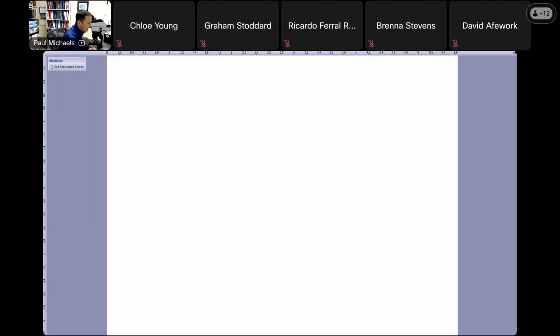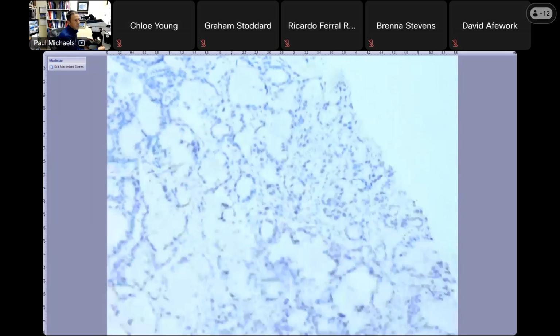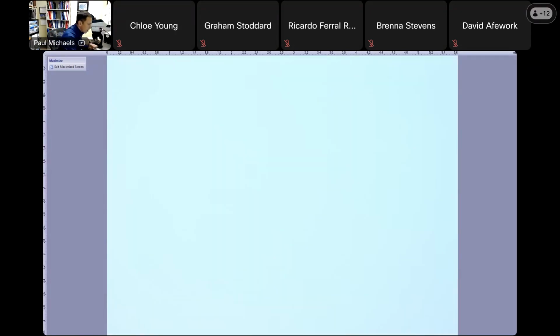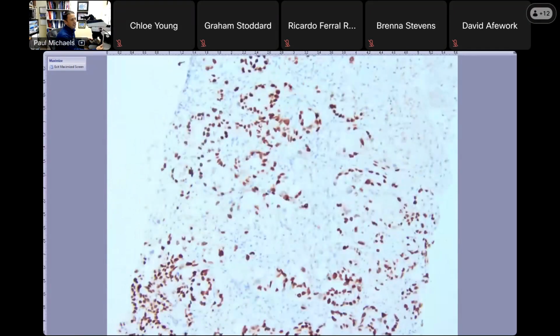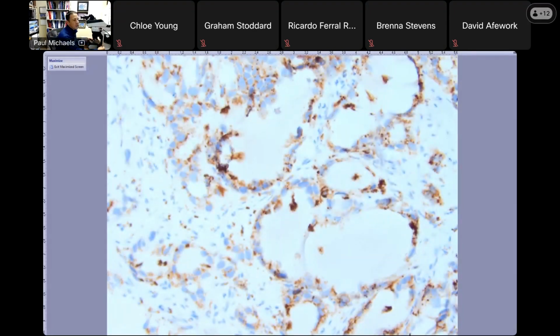So then you've got to think about, like I said, urothelial carcinoma. So this is P63, because they can have prominent glandular differentiation. It's totally negative. So now what? Is this a MET? You can get METs in the kidney. Here's TTF1. TTF1 is off the charts positive. And then here's napsin A. Also positive in that granular cytoplasm. So this is metastatic pulmonary adenocarcinoma presenting as a primary kidney mass.